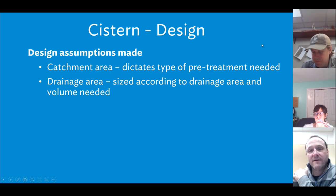For your cistern, we're assuming you have a need for water, and a certain volume of water. So you need to make sure that the drainage area feeding your cistern provides that volume that you need or more in some cases, and that your cistern holds enough water for the demand that you anticipate as well.